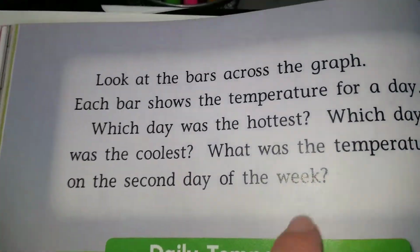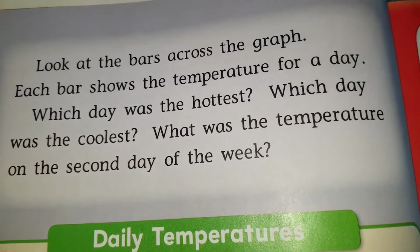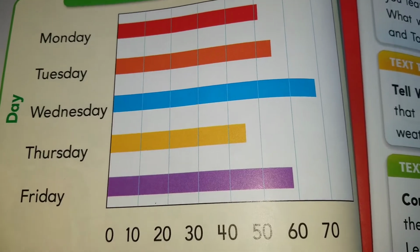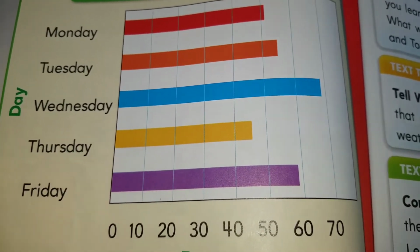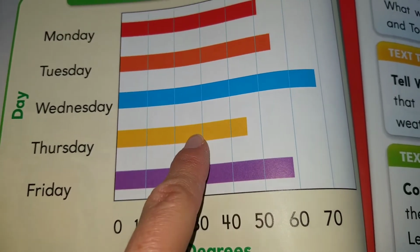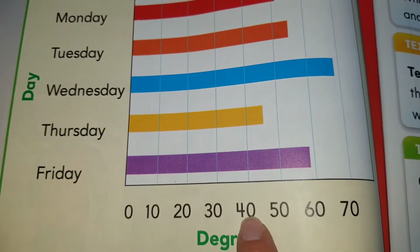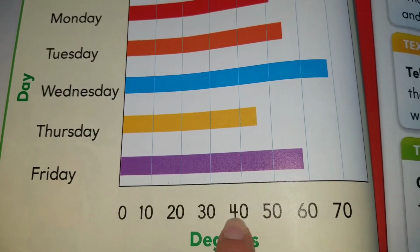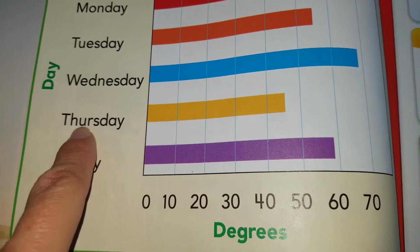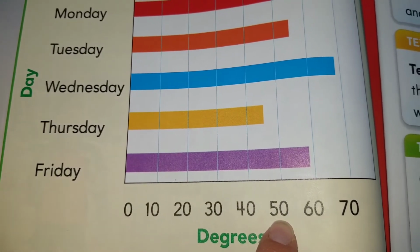Let's take a look at the second question. The second question says, which day was the coolest? Now, instead of the longest bar, we want to look for the shortest bar. ¿Cuál es la barra más corta? Which one is the shortest bar? Could it be this one? No, because this one is shorter, right? This one is the shortest. So the shortest, boys and girls, is between 40 and 50 degrees. And that day was Thursday. So this bar shows Thursday. And it's between 40 and 50 degrees.